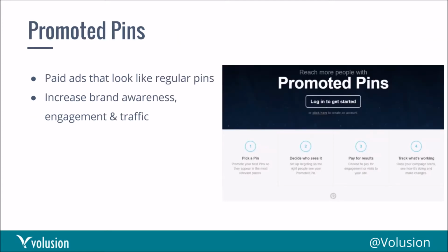One of the things we want to talk about today is promoted pins. These are still pretty new to the Pinterest platform, but they've quickly helped several businesses become more visible in the social media world. Promoted pins look like regular pins, but they're actually paid ads that get seen by more people. Not only can these pins increase brand awareness and engagement, they can also boost traffic to your websites since they link directly to your content or your products.